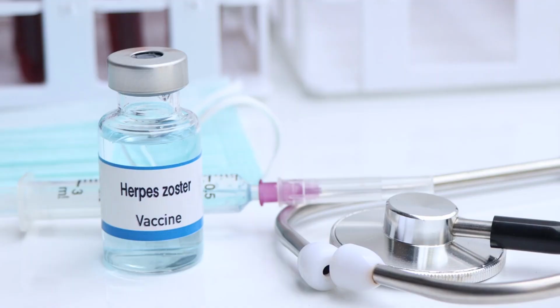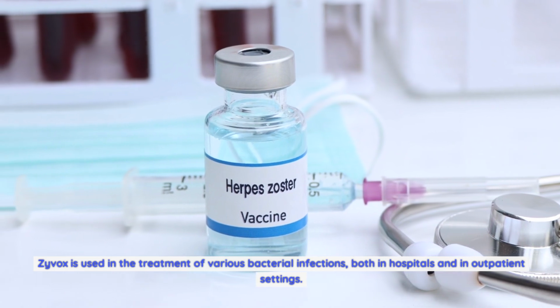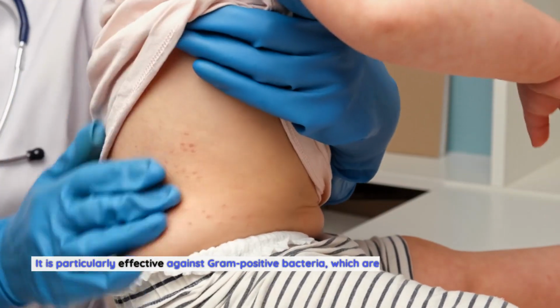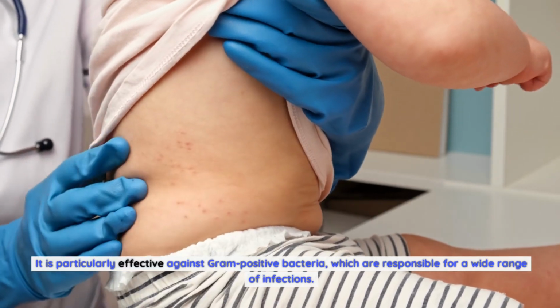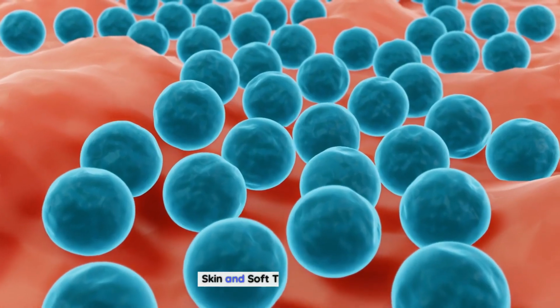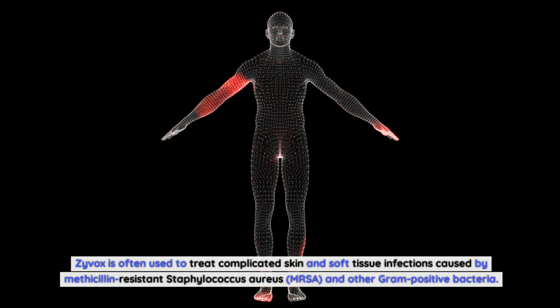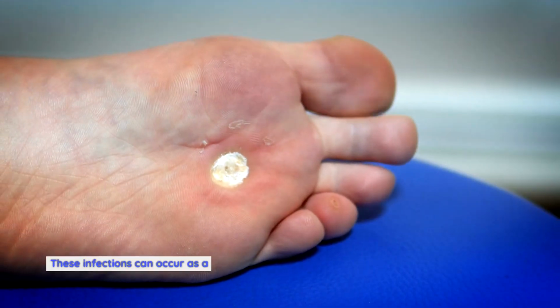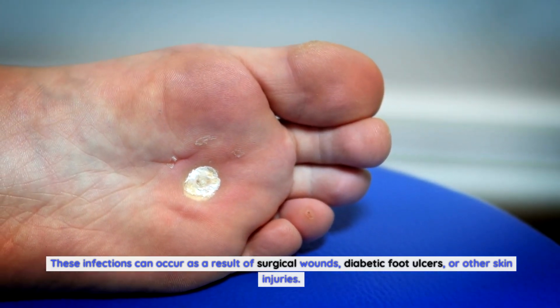Uses of Zyvox. Zyvox is used in the treatment of various bacterial infections, both in hospitals and in outpatient settings. It is particularly effective against gram-positive bacteria, which are responsible for a wide range of infections. Some of the common conditions where Zyvox is prescribed include skin and soft tissue infections. Zyvox is often used to treat complicated skin and soft tissue infections caused by methicillin-resistant Staphylococcus aureus, MRSA, and other gram-positive bacteria. These infections can occur as a result of surgical wounds, diabetic foot ulcers, or other skin injuries.